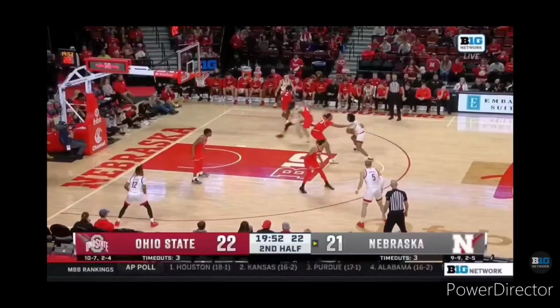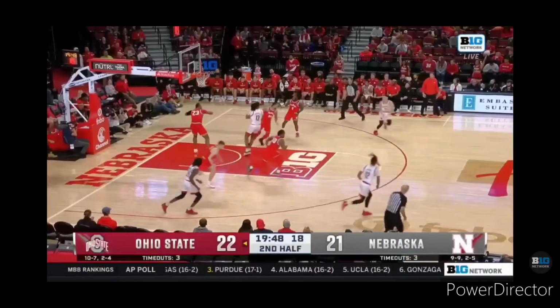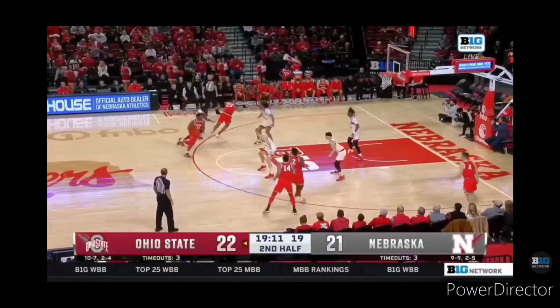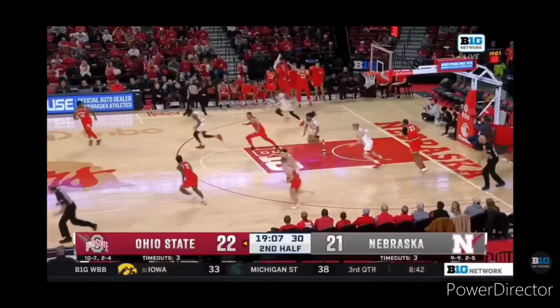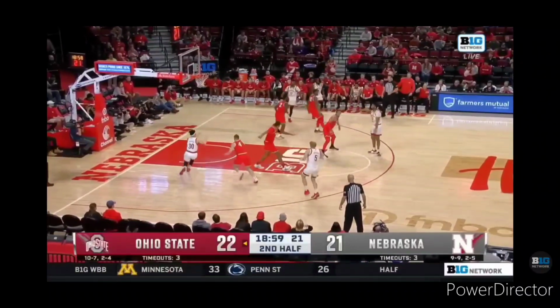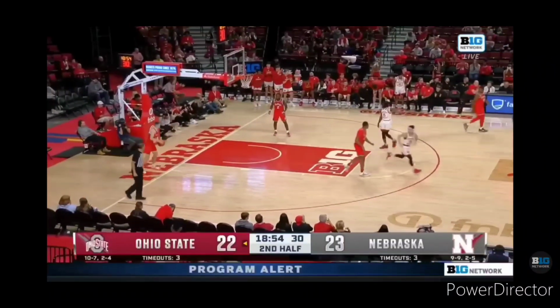Brice Sensabaugh was going off last night. And I like this in the paint. Nice defense, suffocating defense on the inside right there. And then good ball movement. Nice pick and roll, come around. But he didn't finish. Zed Key, number 23, did not finish in the paint. You got to go up stronger with that, kid. And then that's just a nice all-around basketball play right there.